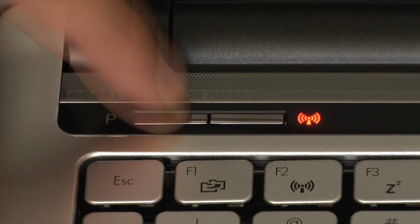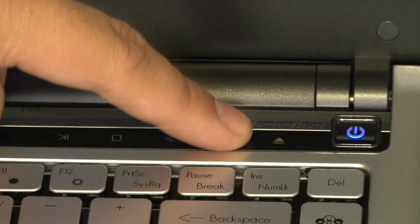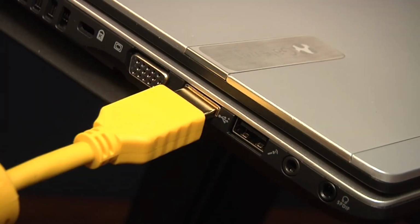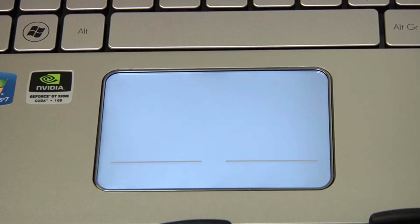Above the keyboard sits a dedicated programmable launch button and Wi-Fi toggle, as well as touch-sensitive media buttons and the illuminated power button. Running along the middle of the clamshell is a Dolby home theater soundbar that is good enough for personal use, but you're definitely going to want to use the HDMI hookup if you plan on using the notebook for home theater. Below the keyboard is a slightly offset multi-touch illuminated full-click touchpad.